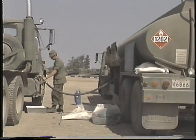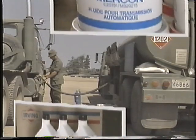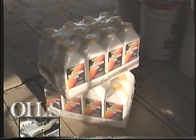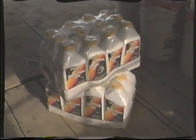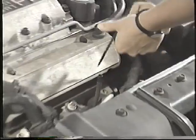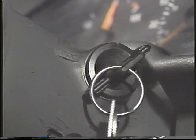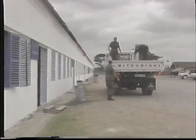POL products include not only fuel for vehicles, but lubricating oils to reduce friction between moving engine or transmission parts. Engine oils are graded by their viscosity: low number, low viscosity, thinner oil. For cold weather operation, oil should be thin so that it will heat up rapidly to flow easily through the lubrication system. For extreme hot climates, it is just the opposite. A heavy oil should be used.